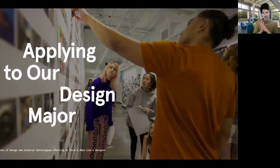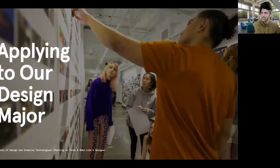Okay, so you're interested in design, right? You maybe want to be a product designer, interaction designer, graphic designer, want to see how you can use your creative skills in these industries. So you want to apply to our program. You'll do the UT application, but there's also an extra step, and we're going to talk about that today.